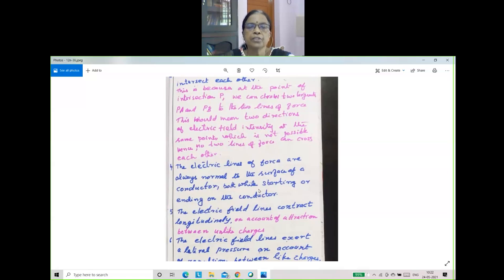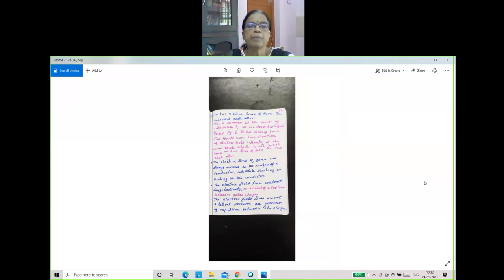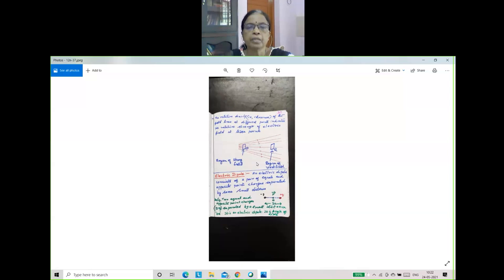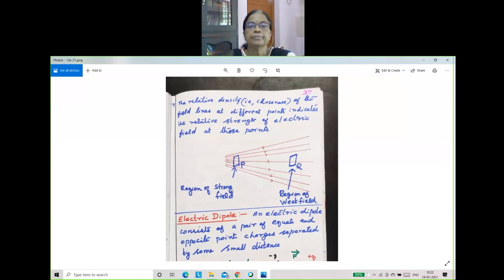Next, field lines contract longitudinally, that we explained. Then they exert lateral pressure, and if they are like charges, there will be force of repulsion. They exert lateral pressure and one more property is there. All these properties are very important. Here, this is another property. Here, I have shown field lines. See, suppose it is starting from a spherical charged body, the field lines will be like this. And you can see when we keep a surface near to the body, here is the body. Body I have not shown, only field lines are shown here.